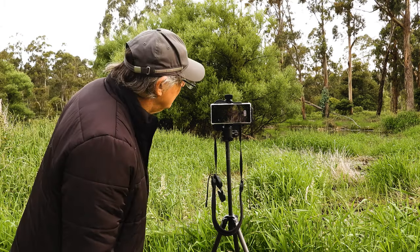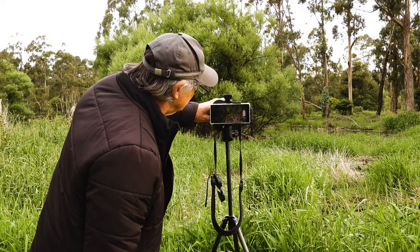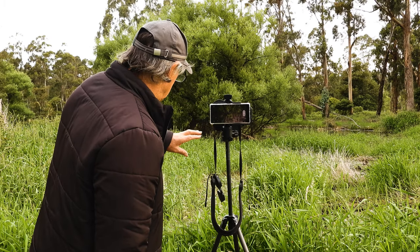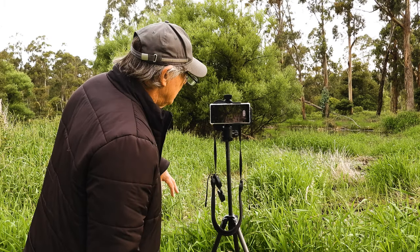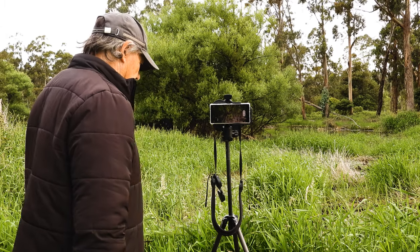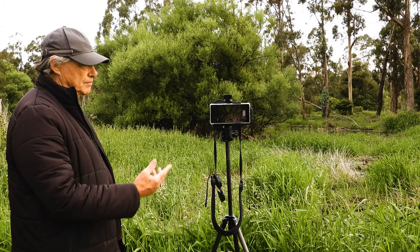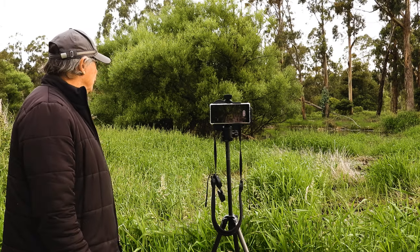Is it? Yeah. If I go over a little tad more, you might be able to see it on a bit of a twig. Flying around here. But as I said, it's a game changer with this for photographers.